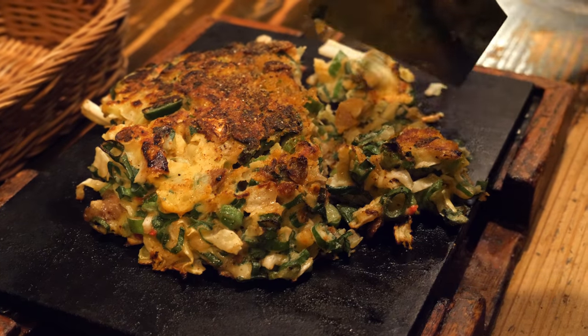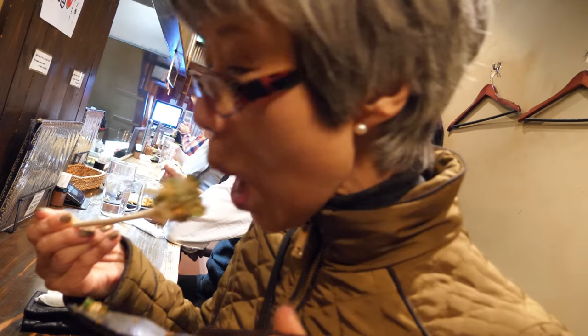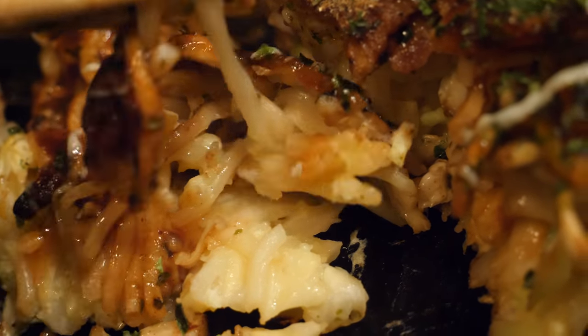How's Mommy doing on the leek? Really good. I like it a lot. What does it taste like? Hot. It tastes hot. Kind of looks like spaghetti noodles. The top has a lot of flavor. The bottom is on the bland side. So together, it creates a medium flavor.